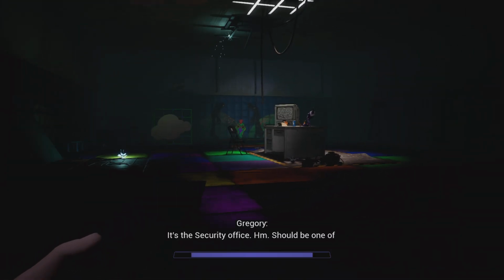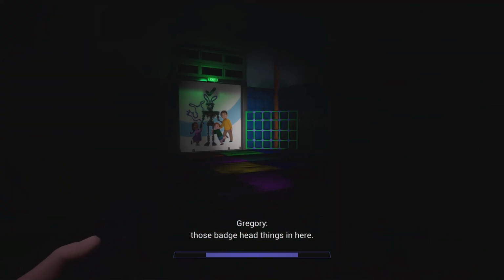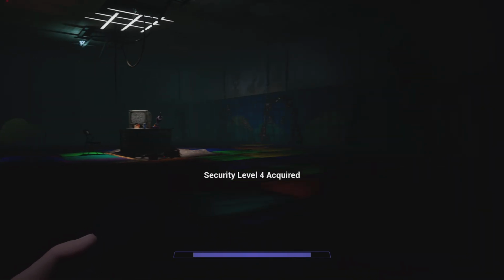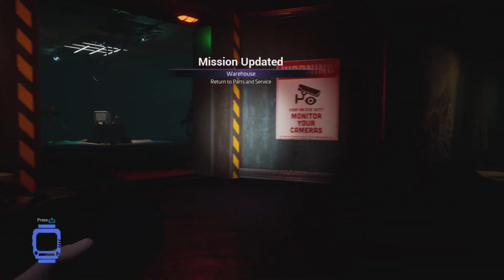It's the security office. Should be one of those badge head things in here. Got it! I can open Parts and Service now. Oh, come on!